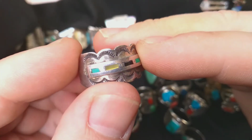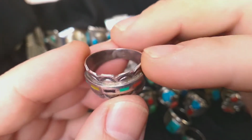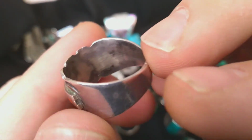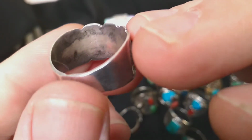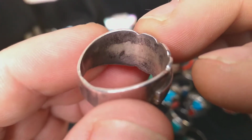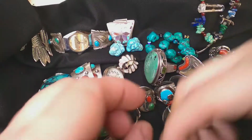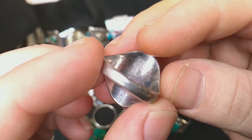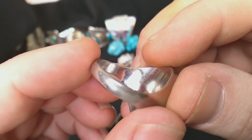That's cool. I wonder if these colors hold any significance or if it's just like stones in someone's native region. I don't see any marks in here. We'll put that in the unmarked pile. This one also looks pretty chromy, doesn't it? Just a little too bright, maybe.